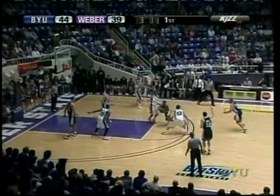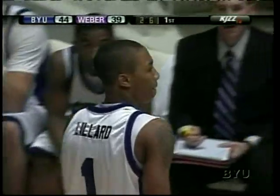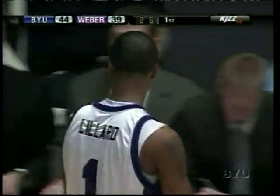4 seconds on the clock. Morgan, and he's bailed out. There's a foul with 2.6 remaining, and a foul committed by Damian Lillard. Well, you play good defense, and then with 2.6 left in the half.